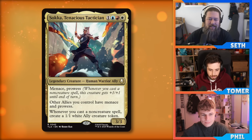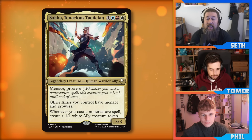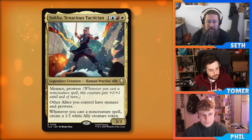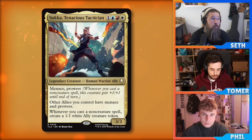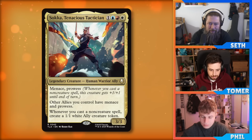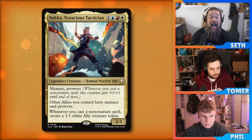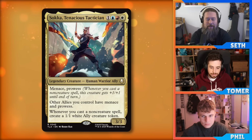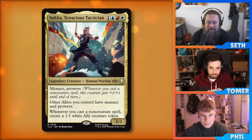But I love how much this Avatar set really synergizes with the history of Magic. And the first thing I thought of when I saw Sokka was not, oh, that's a cool Avatar card. It's, wow, that's going to be so sweet with these allies they printed from 15 years ago. So I'm really hyped about the new allies. There's a few different cool ally commanders. Sokka's my favorite. What do you guys think? What do you think of Sokka?